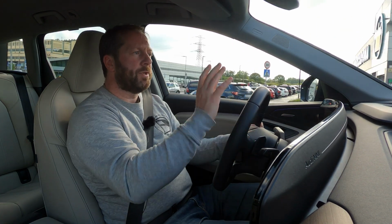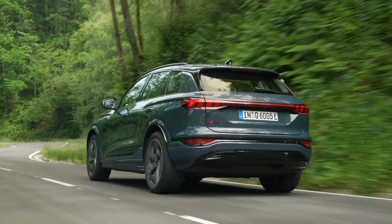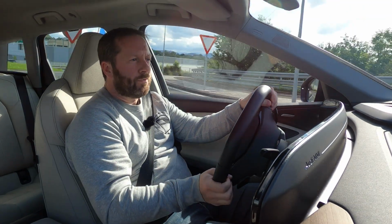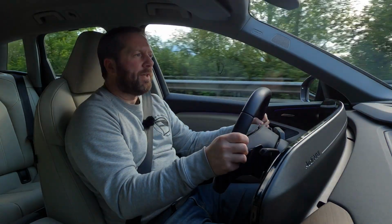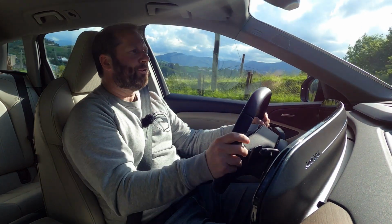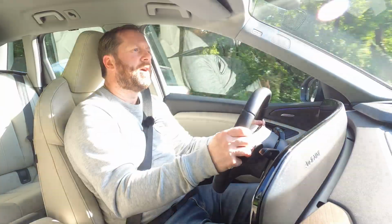Now, in comfort mode, you're not suddenly switching to heaps of body roll. This is a composed car at all times, and that's really the thing that gives this a bit of an edge over some of its predecessors, like the e-tron. The Q8 e-tron always felt a little bit heavy, it just didn't have that sort of sharp edge. This is no surgical instrument here, but it definitely feels a lot lighter on its feet, a little bit more nimble, a bit more agile.